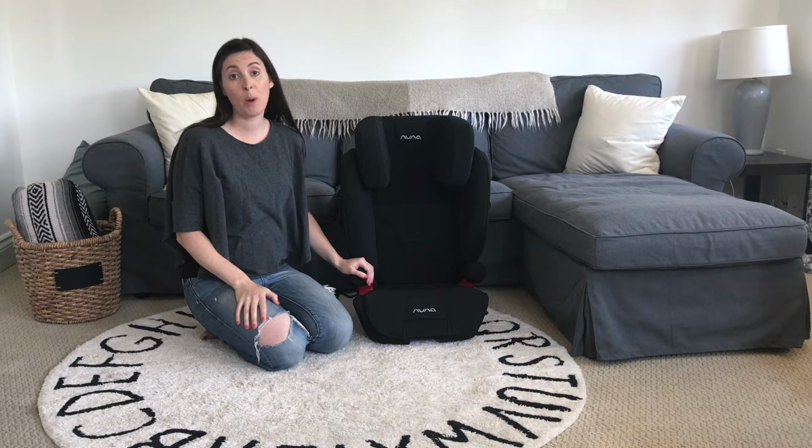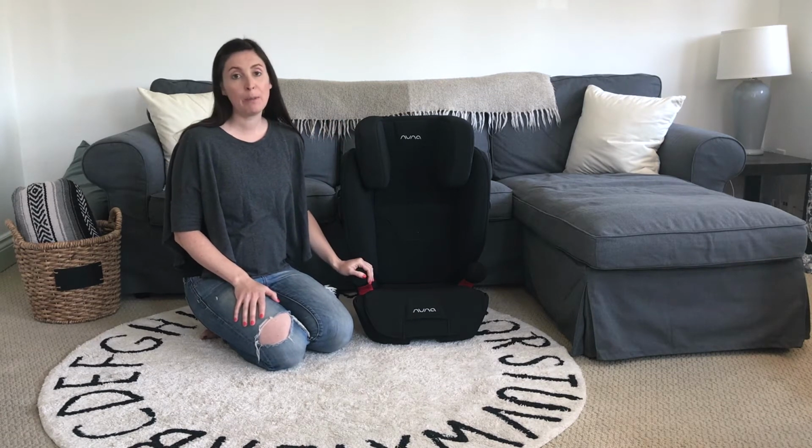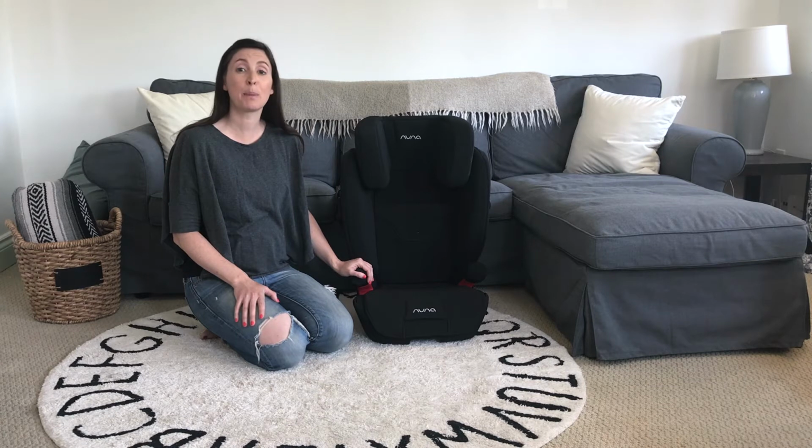One of the most common questions I get about booster seats is high back versus no back. Now, there is no definitive research that one is safer than the other if it's used properly. The issue is that in some cases, a high back booster will be more appropriate for a child or a vehicle, and in some cases, a no back will be. And so again, we don't want to make a blanket statement. We want to do research and make sure that we choose what's appropriate for our vehicle and for our child.